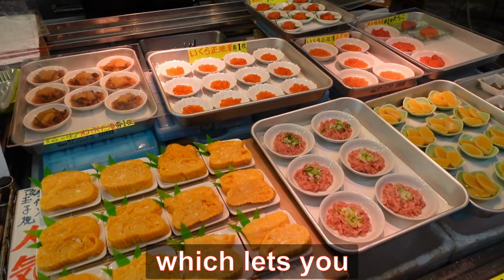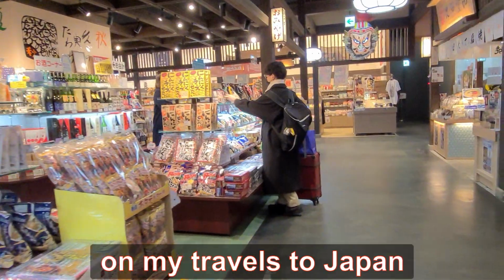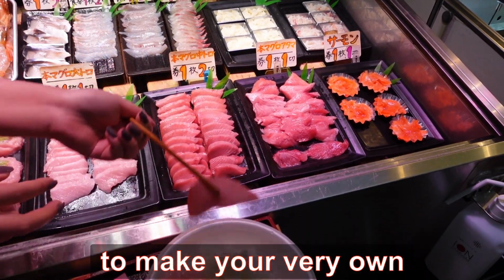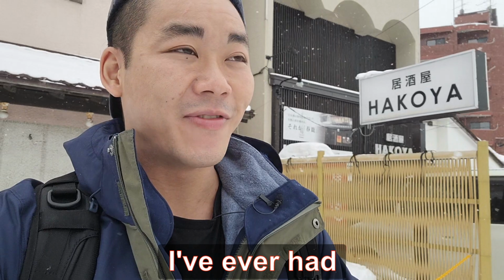There is a fish market which lets you customize your very own seafood rice bowl. So I decided to track it down on my travels to Japan. I've heard of countless vendors offering local and fresh seafood produce, which you can pick and choose to make your very own unique seafood bowl. That was some of the freshest fish I've ever had.